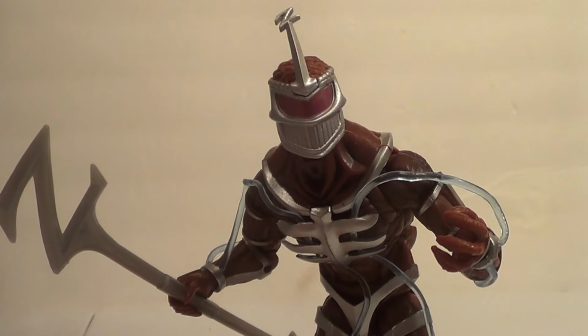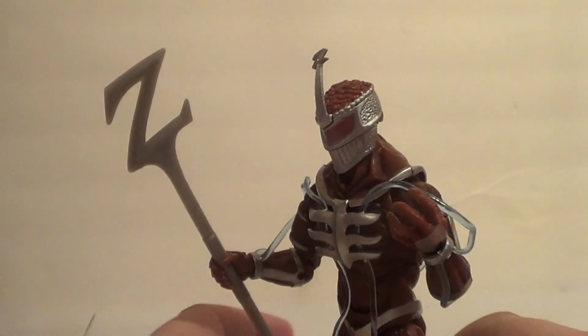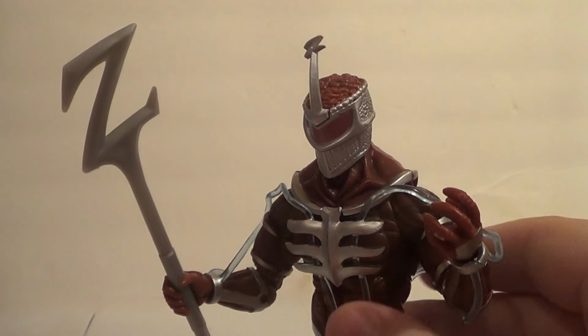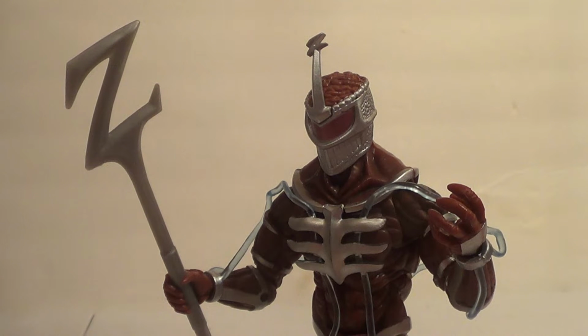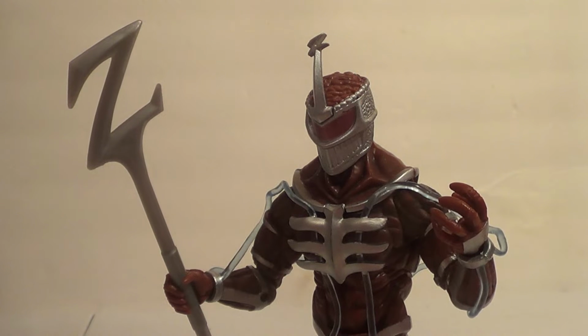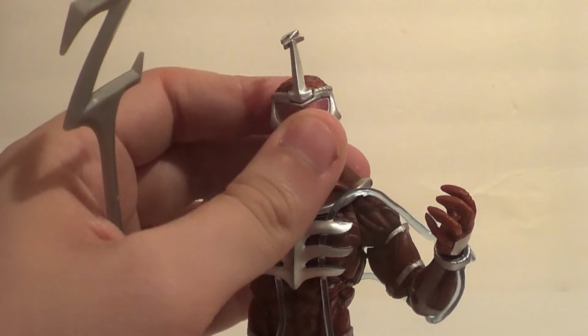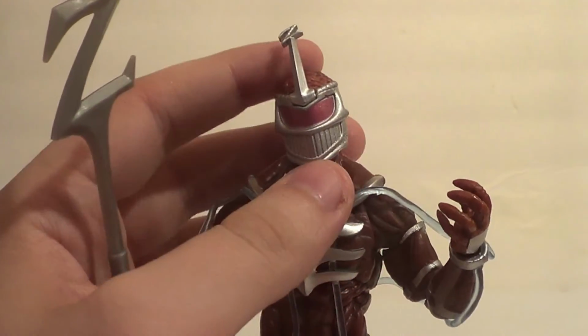Fun fact about Lord Zedd, this isn't what he's supposed to look like. He actually apparently had all his skin and stuff blown off by the Zeo crystals or something like that, according to one of the Power Rangers annuals from the Boom comics. I love the Boom comics. That's why I'm glad we're apparently getting comic figures, because it seems like we're definitely getting a Lord Drakon and probably getting a Ranger Slayer. Which is awesome. Makes me glad I didn't open my Lord Drakon figure from Power Morphicon.